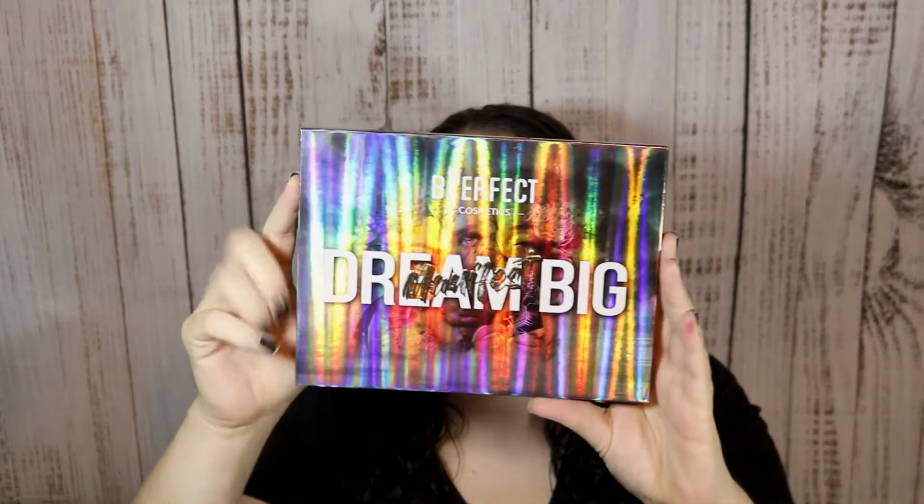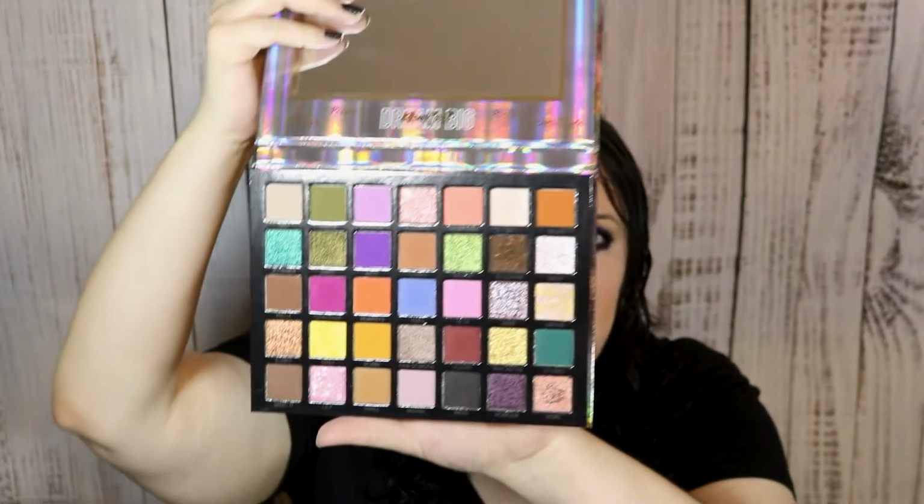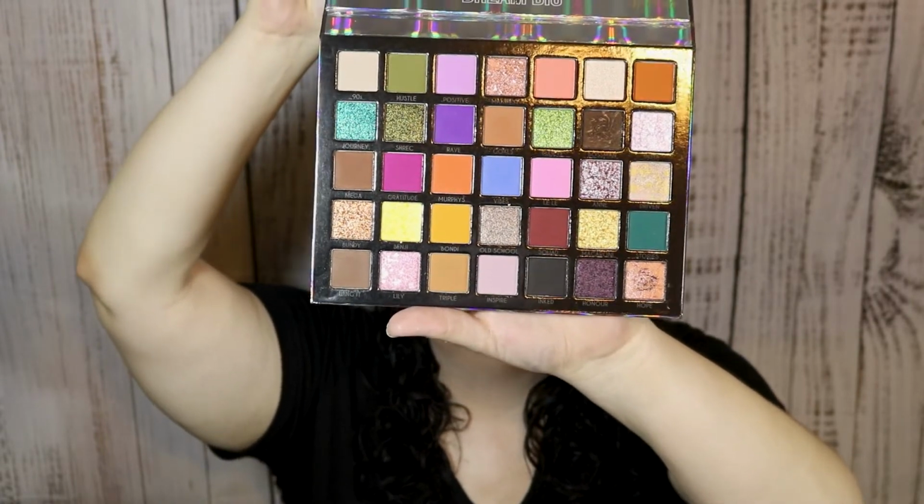But this is the Be Perfect Manifest Dream Big palette. I just realized I forgot to take the plastic things out of all these palettes, so as I'm opening them, they're flying all over the place. Here is the inside of this palette. And I am really, really excited to try this one out.